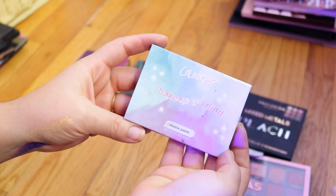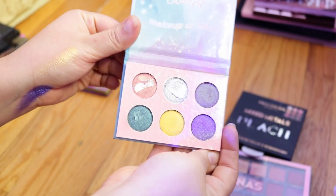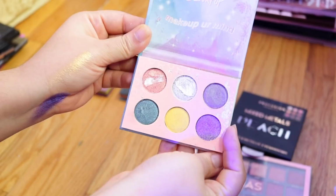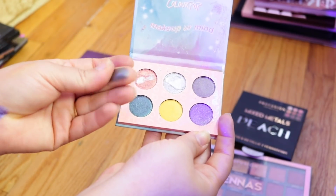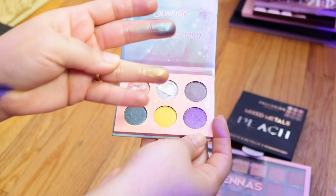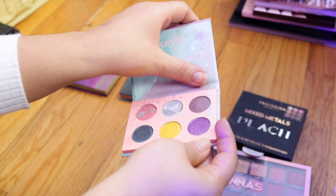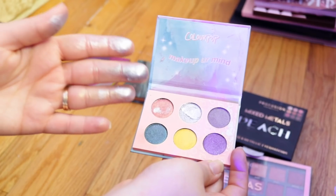Another palette I have, you guys, is this one by ColourPop, and this is their Make Up Your Mind eyeshadow palette. Oh my god, I have destroyed this so bad. I'm telling you guys, I'm an eyeshadow palette destroyer. The eyeshadows are really awesome, and I think I'm gonna keep it. Yeah, I'm gonna keep it. I'm sorry, you guys. I really like the eyeshadows. I used it and I don't know why I haven't used it again, but they're so beautiful. Yeah, I'm definitely gonna keep this one, even though I have it so messed up. Whoa, that's a lot of stuff. I need to go wash my hands.